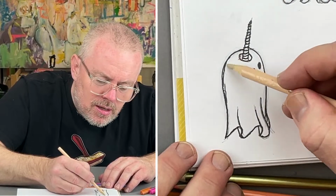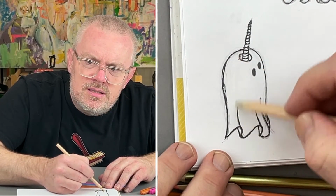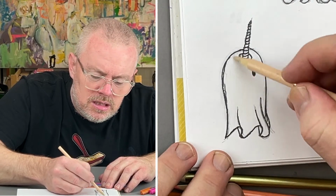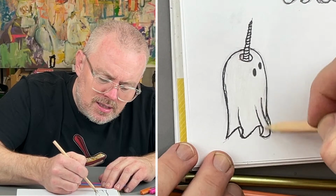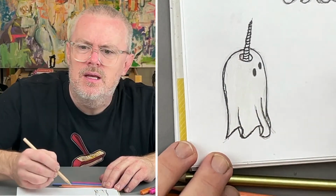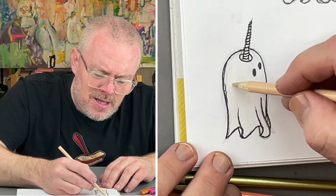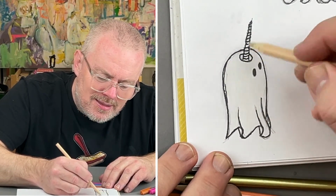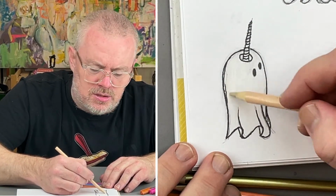But watch this. Look, I'm going to basically just feather some of this linen-like color because this is a sheet, and when you do something like this very, very lightly, you're not going to be able to pick this up on the camera, but if you have a light colored pencil and you put a very, very light color on your ghost, you're going to see how nice it looks against a white background.